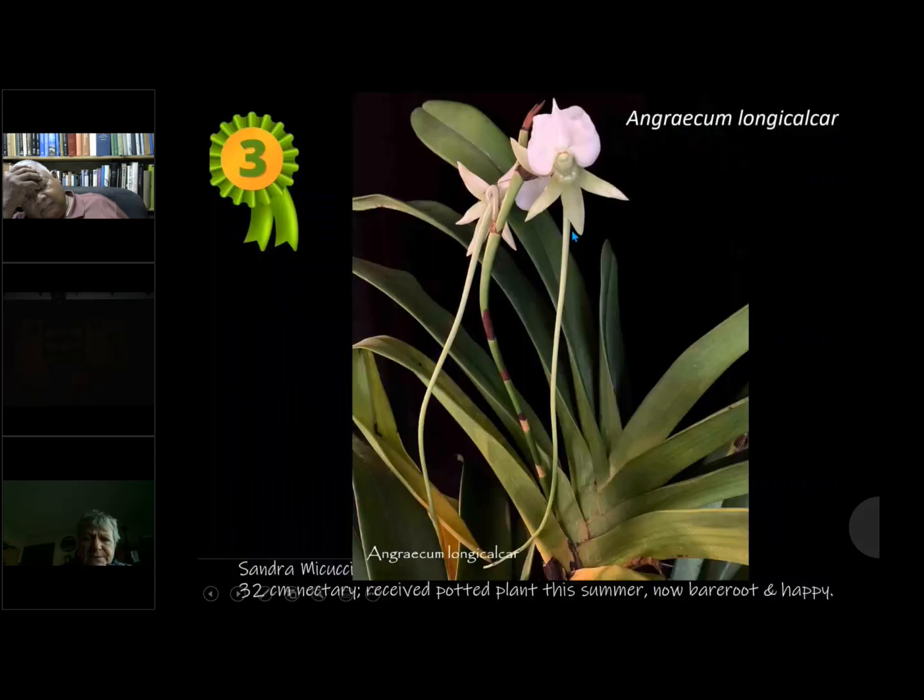And Angraecum longicaule, and this is another thing to note about Angraecums, because Sandra says that when she got this plant, it was in a pot, but she actually grows in a tent with very good humidity. And when she unpotted the plant, she found it did better bare root. We'd have to remember that all these plants are epiphytes. They want lots of humidity, but they also want a lot of air around their roots too. Beautifully done with a really, really long nectary.